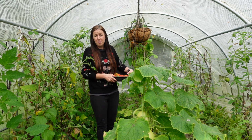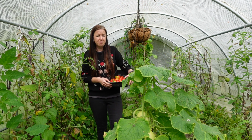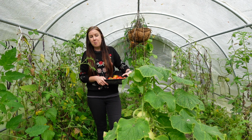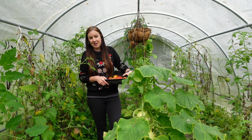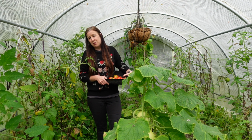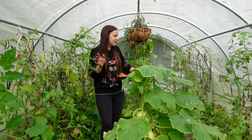Down at the allotment, a few people have actually asked what is going on with the allotment, and I'm going to say the allotment is a write-off this year, but I will be down there again really soon and do a couple of videos, and things are going on there that I will also show you and go into on a different video.